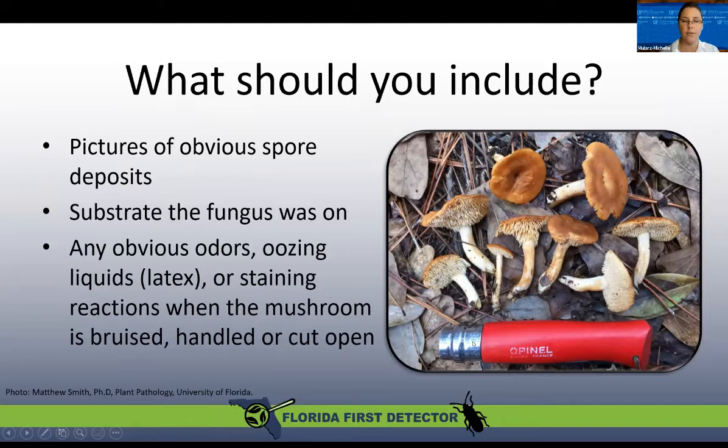What substrate did you find it in? In the woods, a bunch of mulch or leaves? What is the surrounding area? Again, that's going to be very useful for the specialist.